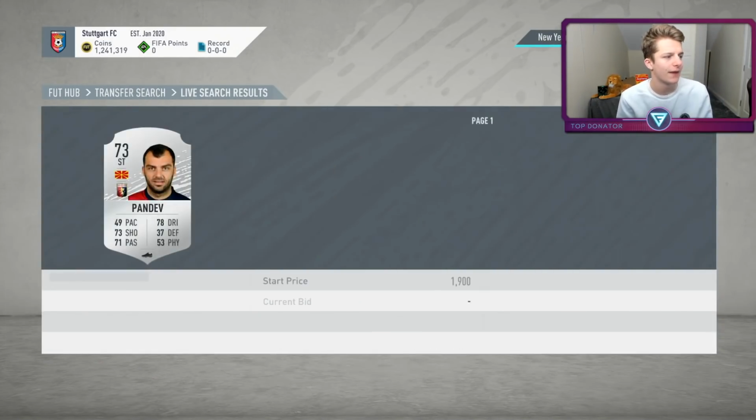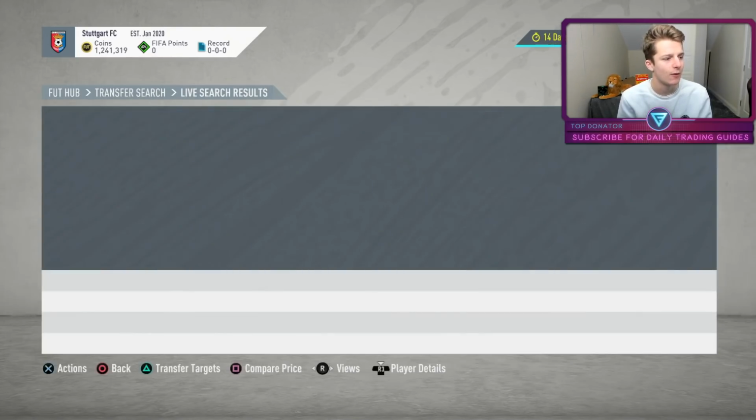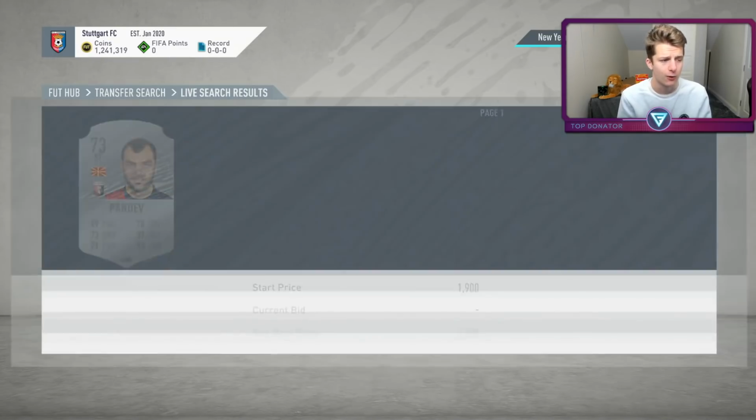Now, I'm not going to go and buy Pandev, but again, I'm going to use Pandev to keep pressing compare price back out to snipe. Now, of course, you can snipe the other way where you just go 450, very high by now, and keep on lowering it, but I don't really recommend that because you get market suspended a lot faster.